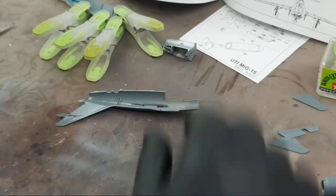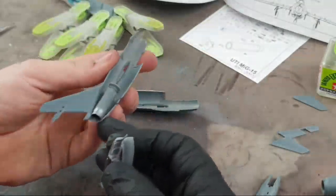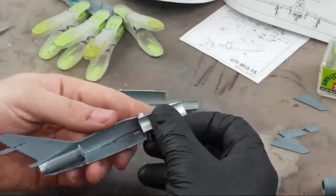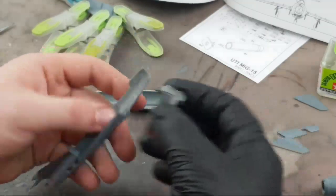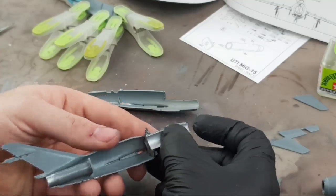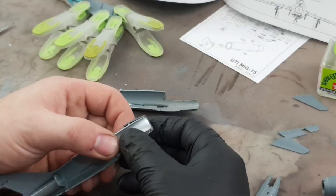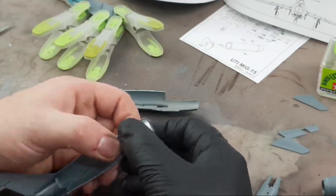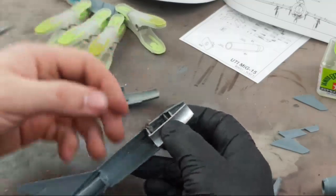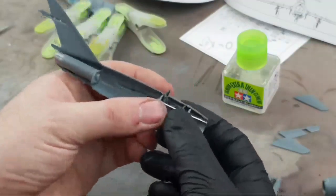Right, so where did the cockpit go? As you can see, I've already glued in our engine section just here, and we can probably glue this in next. Ooh, got it upside down. That's not going to help, is it? Right, so let's get this glued in. Remember, if you just arrived, feel free to ask any questions you want. Just comment in the comment section. That feels really nicely in place there.